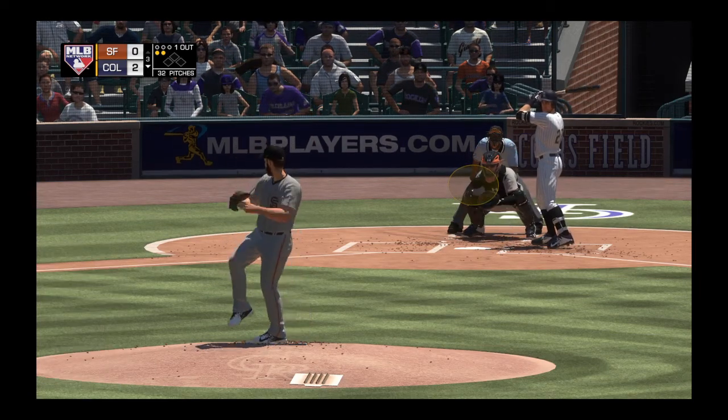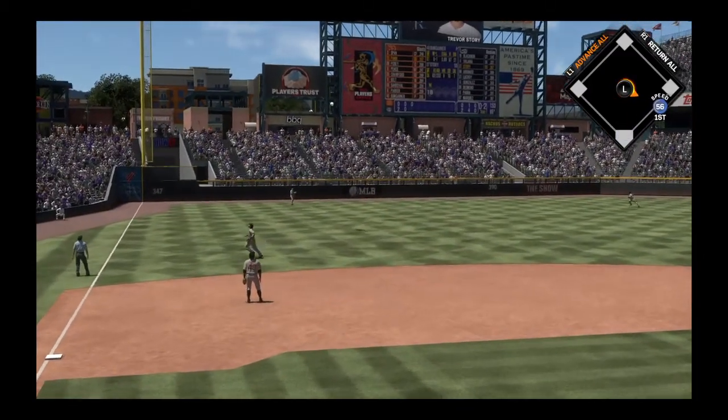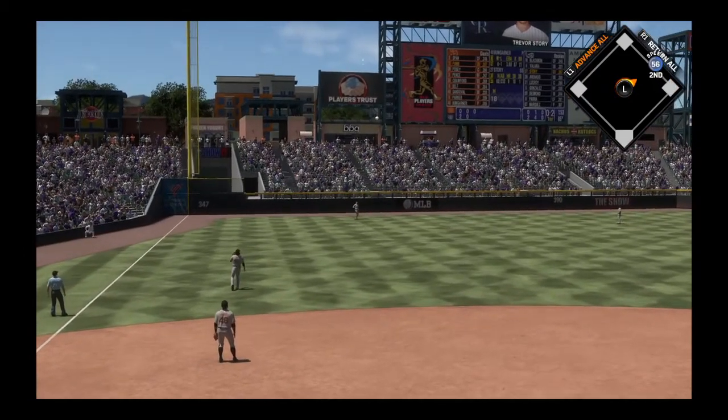The next 0-2. Lifted in the air out to left field. Parker is under this one. 2 gone.